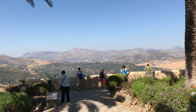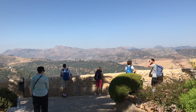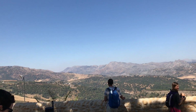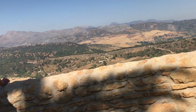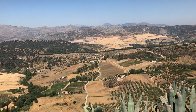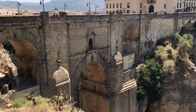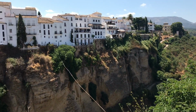The next day we went to Ronda. Ronda, yeah. Which is also in southern Spain again. And it was the most beautiful thing I have seen. It was incredible. There were these canyons, and it looked untouched by civilization. All of the buildings were so old, it was crazy.